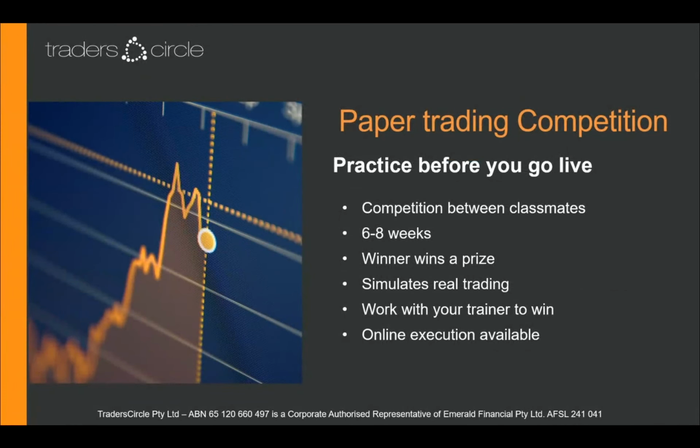During that 8-week period, I forgot to mention that we do run a paper trading competition. So we give you a demo account, and we want to simulate real trading. The winner after the 8-week period gets a prize, but really the idea is for you to simulate what the real world would be like, so that you can actually apply and prove to yourself that the rules that we teach you work. You can give yourself a head start before you start trading with real money, and get all those kinks and teething problems sorted.